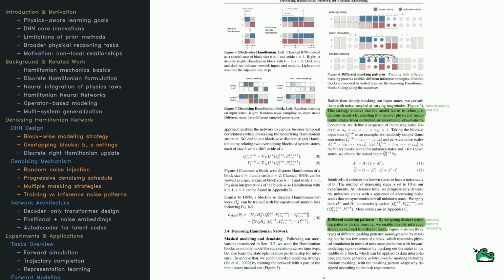During training, the loss function compares the model's predictions for the future position and momentum to the ground truth, and penalizes the errors. Equations 11 and 12 in the paper show how a binary mask and random noise combine to form these corrupted inputs. Then, in inference mode, the model gradually denoises them. It works much like diffusion-based image denoising, but now for dynamical trajectories.